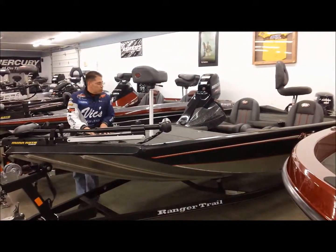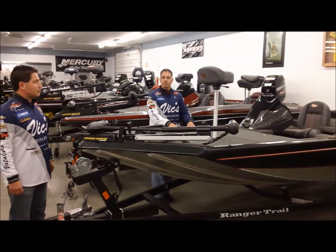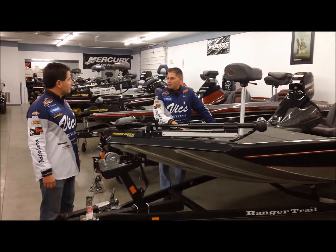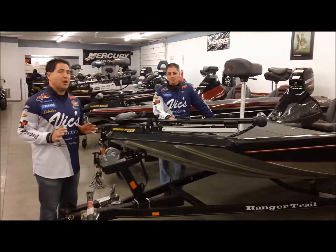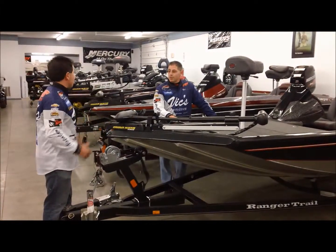So you can pick out what trolling motor you want, what fish finder you want, what motor you want, and if you want any trailer options, anything you want right online, hit a button, it'll give you a final price, and you can just look them up right online to get a total price on these at rangerboats.com. And very value-oriented boats, so great value for what you're getting and a very fishable boat.